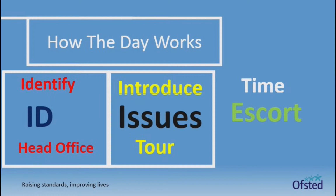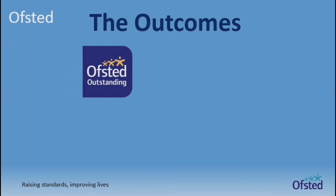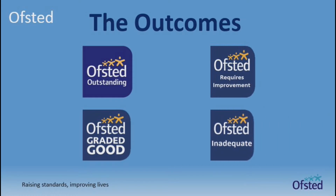The inspection should last around 3 to 6 hours. Most inspections are around the 3 hour mark. At the end, the inspector will give us a grade: either outstanding, good, requires improvement, or inadequate. So the grading system goes outstanding, good, requires improvement, inadequate. At Super Camps, we strive to get outstanding and good.